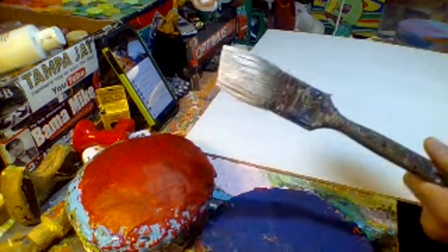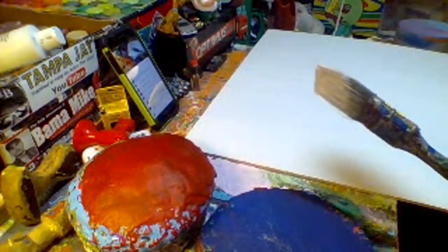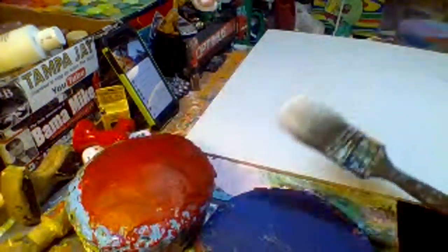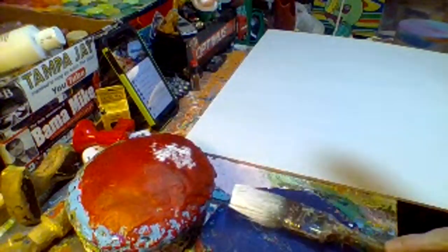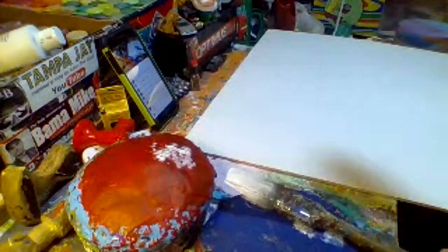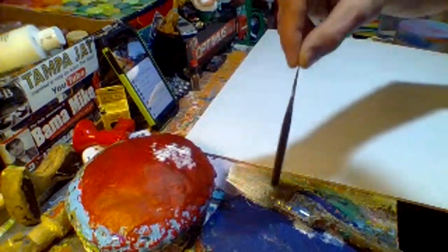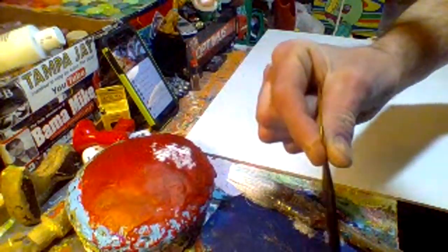Well, this brush here that I just painted that whole background with, I bought at Lowe's a decade ago. And it doesn't really shed that much. It really covers really good. And it has also painted all the trim in my house. Now, I did just buy a new brush today when I bought new paints because I like these little pointy brushes. I got it at Hobby Lobby.